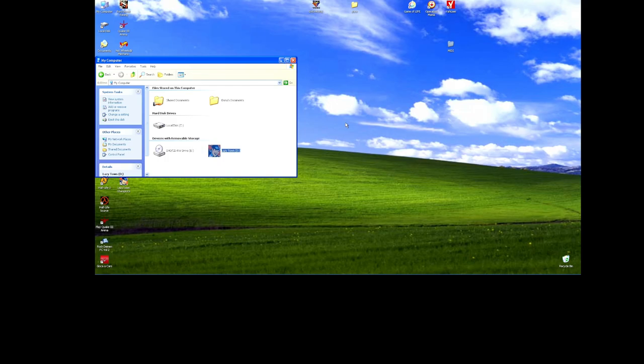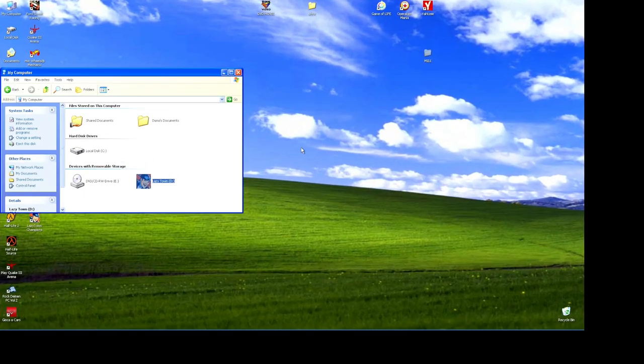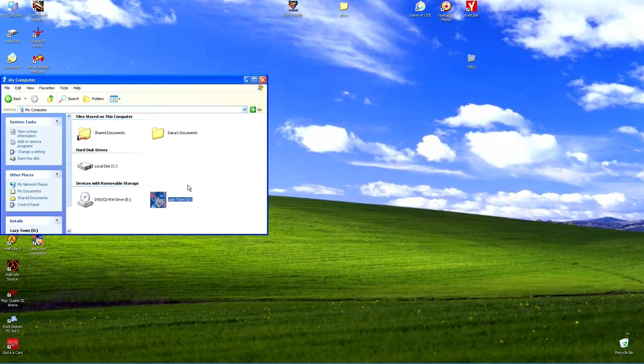Alright, so that's it for the Lazy Town game. It's good. I mean, well, it's not good, but it's not terrible. It's not shovelware. It's not god-awful software that no one should play.